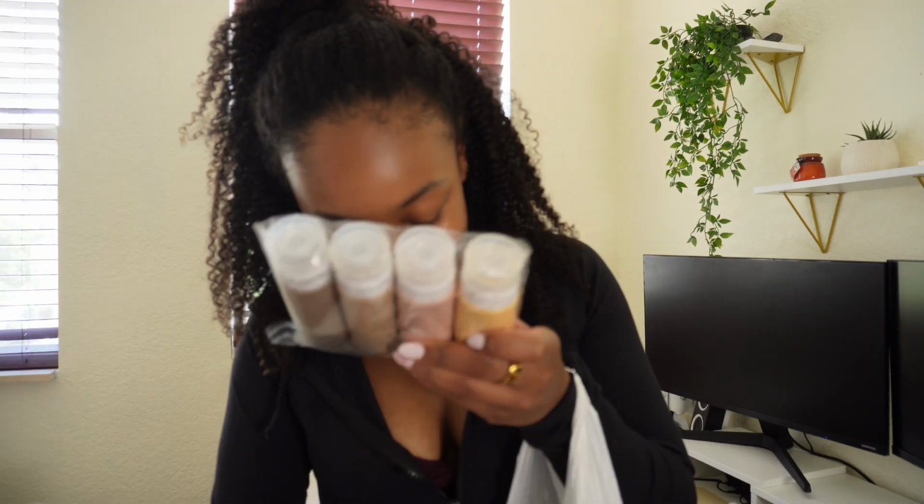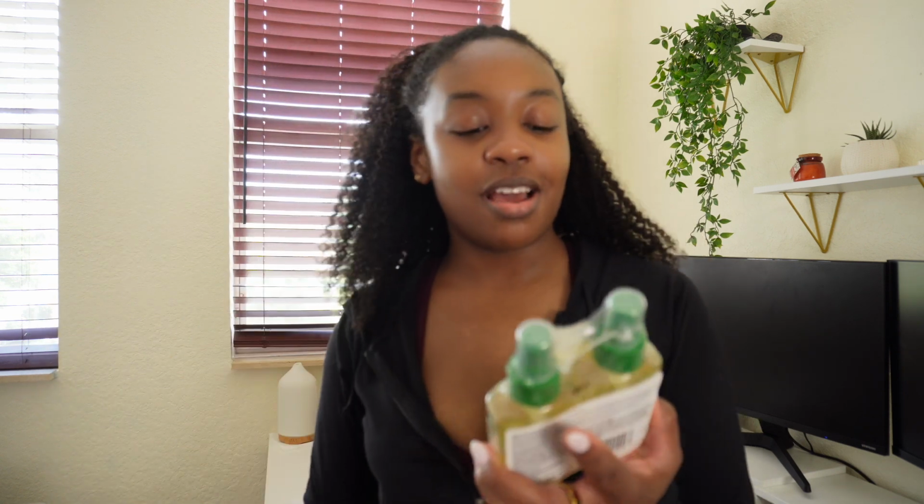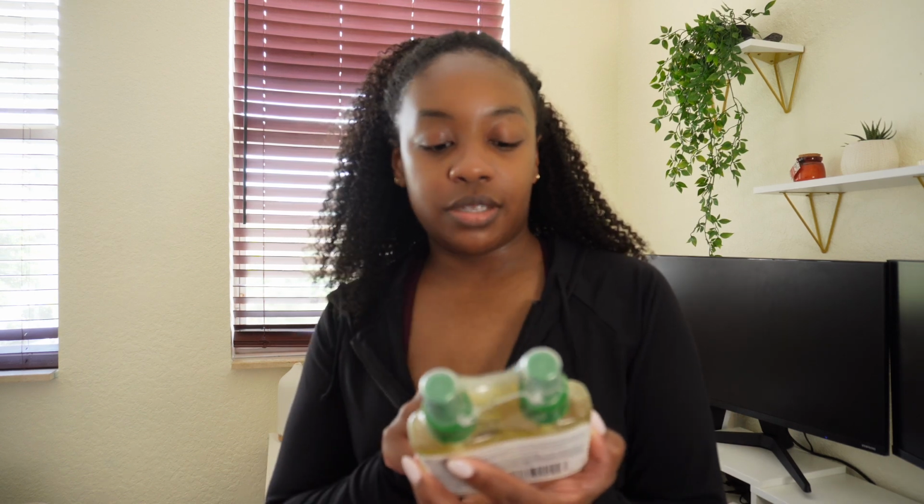I have also got this from Amazon, these little travel squeezy tubes, nude, basic, matches the aesthetic. So I got this DEET-free insect repellent and I'm gonna just take one of these. Let's start packing.